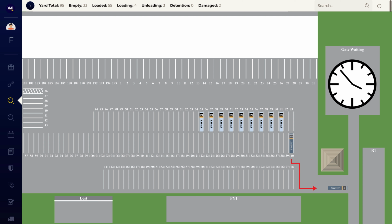YMS Connect sends system-generated emails to notify carriers when their shipment is ready for pickup. When the dock door spot becomes available, YMS sends instructions to bring the next trailer to the door. And if a trailer pool gets low, YMS Connect notifies the carrier that more trailers are needed.